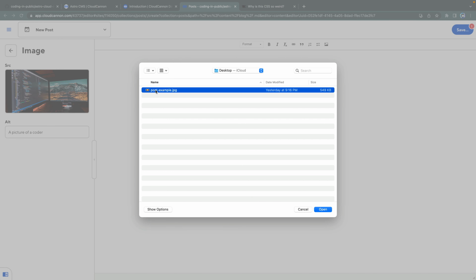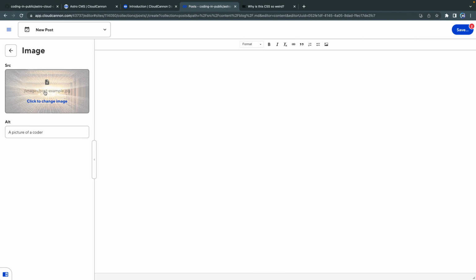So I'll just choose this post example image and click open, and immediately I see it right there. So I could say like, I don't know, code light stuff. All right, and now we've got that. And we should probably also add some data here. So I could say like, hi, this is a post.